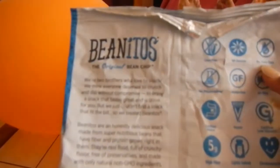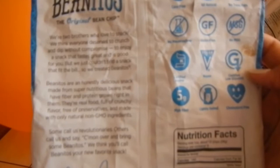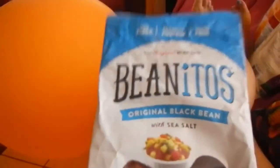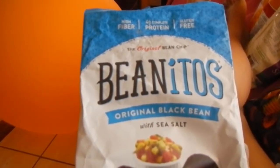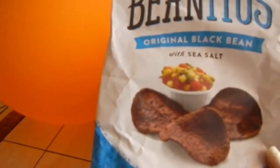Up here it says it's gluten free, no MSG, no trans fat, all natural, corn free, no preservatives, certified kosher, vegan, certified low glycemic, high fiber. It's just crazy. I'm not gonna lie, they don't taste good, but if you dip them in some kind of fresh dip that you make yourself, some kind of salsa or something, they taste pretty good. I eat them by themselves.